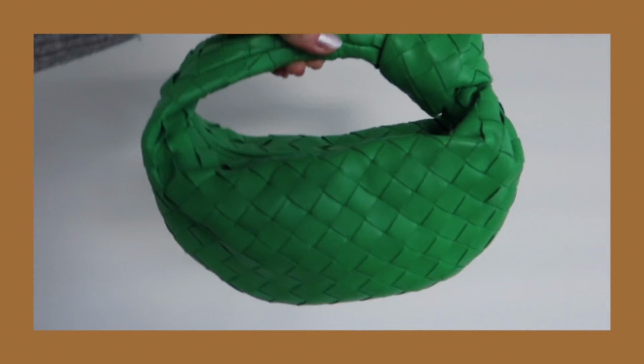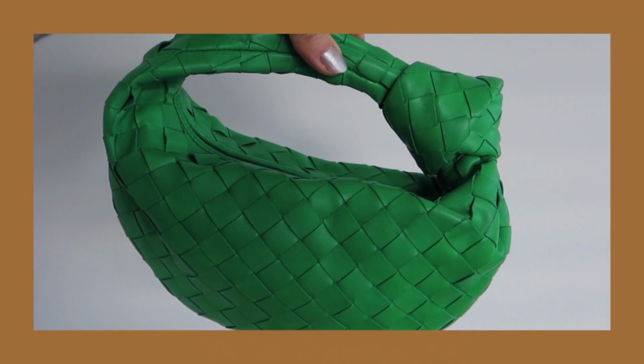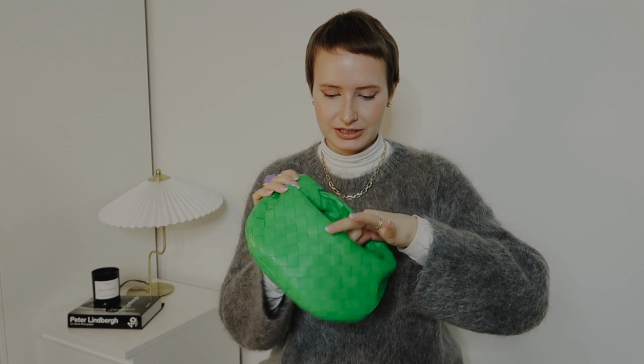Then we have one of my favorites, this color makes me so happy. However, I've got some adjustments to the Bottega Veneta Jodie mini bag. The design is very minimalistic and you don't have a lot to change, but I would love to propose something. So I have this zip here. When I open it in full, this is how it looks, we have quite limited space.